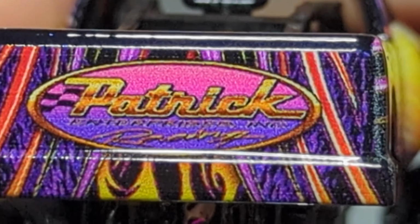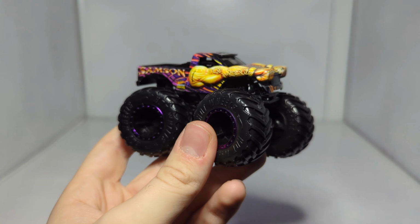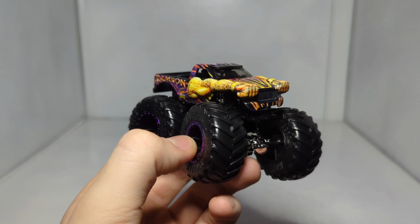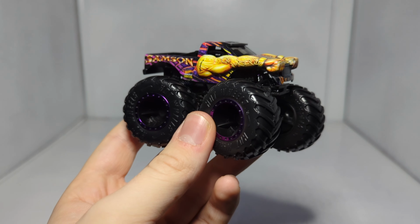Patrick something, can we focus on it please? Patrick something racing. Something Patrick racing, I don't know what it is. But anyway, there you go everybody. That is Samson, the first truck of today's video. We got 7 more of these to go. I say we get right into them.